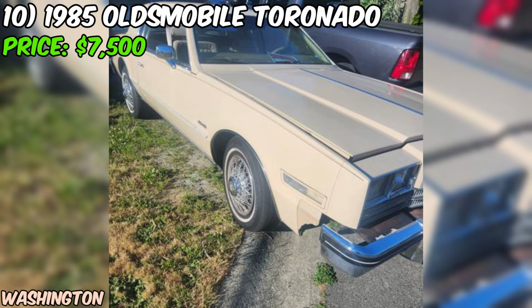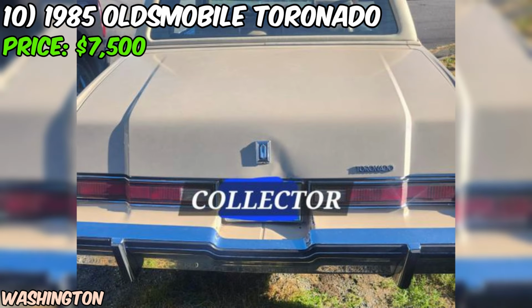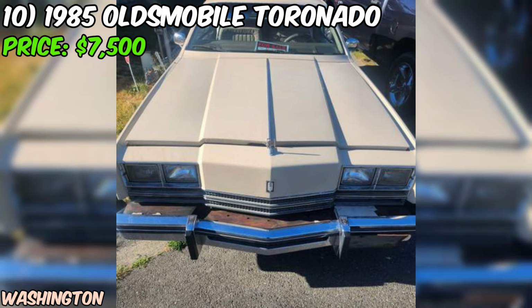One interesting aspect of this Toronado is its custom paint job. The seller doesn't provide any details about the color or design, but a custom paint job can be a great way to make a classic car stand out from the crowd. Of course, the quality and condition of the paint will be important factors for potential buyers to consider.